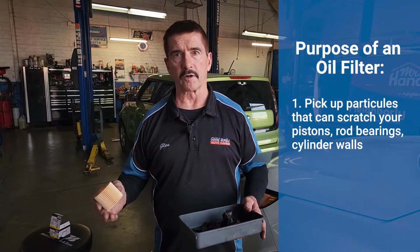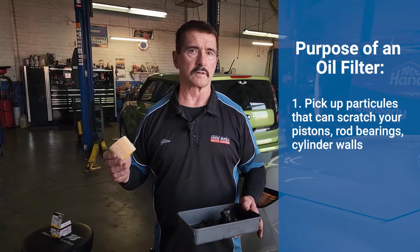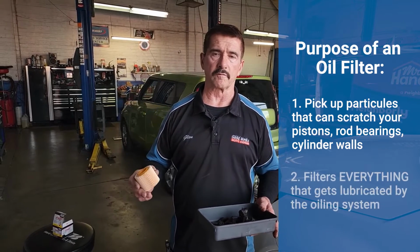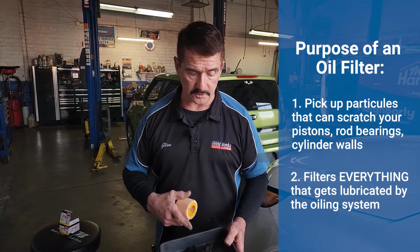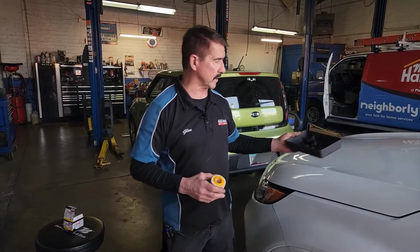The purpose of the filter is to pick up little particulates that can scratch your rod bearings, your pistons, your piston rings, your cylinder walls, everything that gets lubricated by the oiling system. This filter is supposed to filter and pick up all those particulates. Well, it did. It picked up lots of particulates, plugged the filter, and this is my second point.